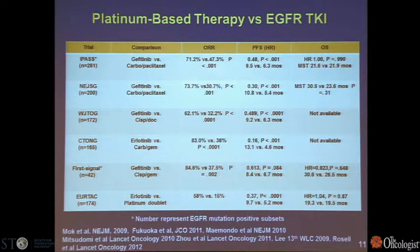If you look at the progression-free survival, there's a statistically significant improvement in progression-free survival with the gefitinib or erlotinib compared to chemotherapy. If you look here, the median, though, is around 10 to 13 months. And I think that this is one of our new issues that we face.